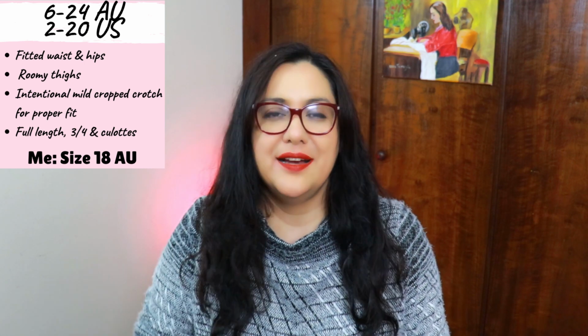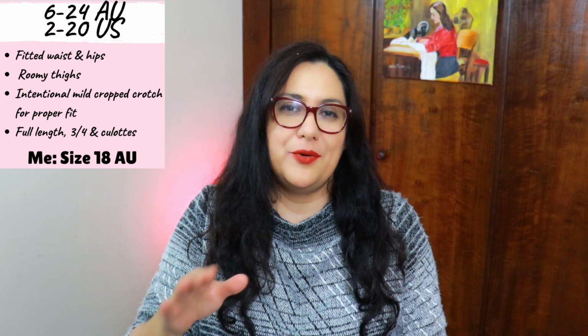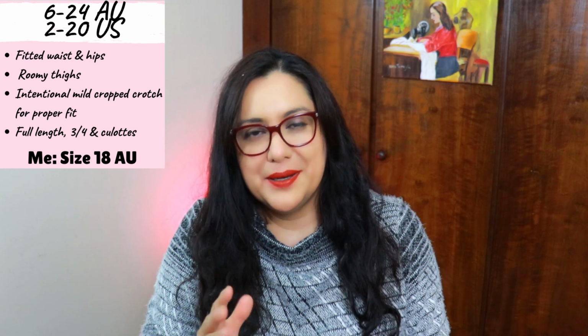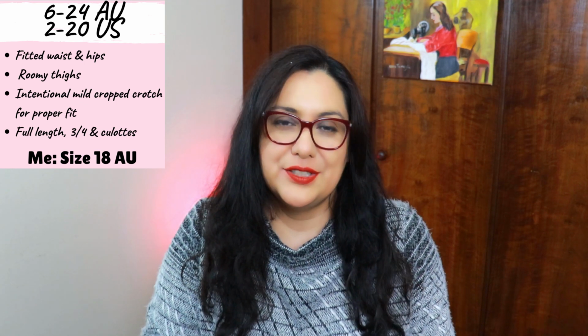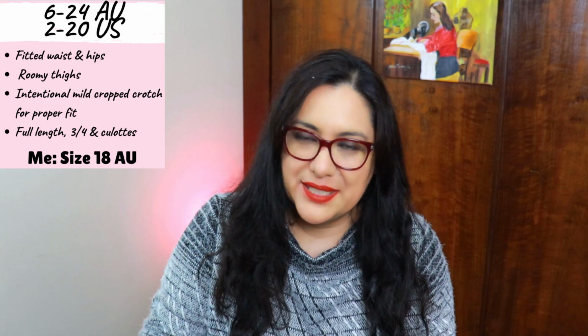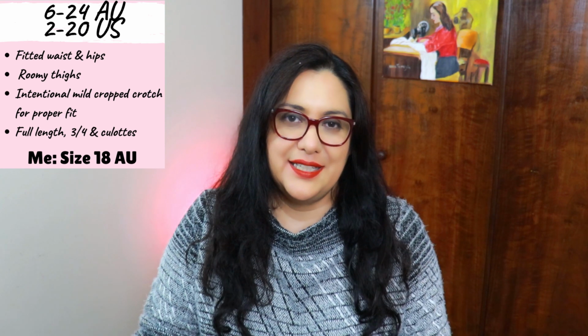I looked at the size chart and my body measurements. Now when you see waist, hips, there's a range of measurements there. It's not an exact number. So my range falls into size 18 Australian, which would be equivalent to a 14 US size. And that's the size I decided to make.